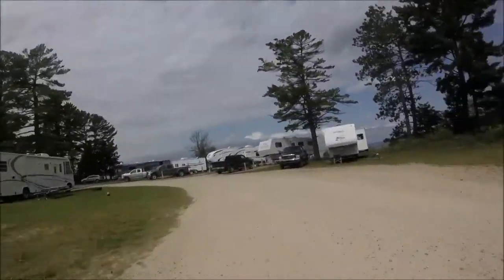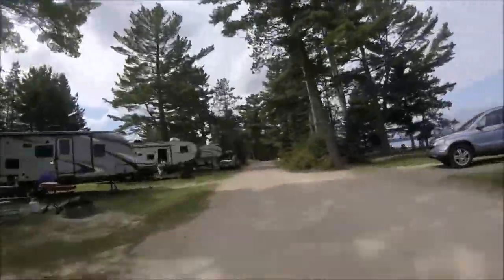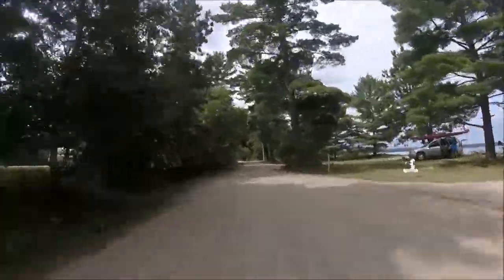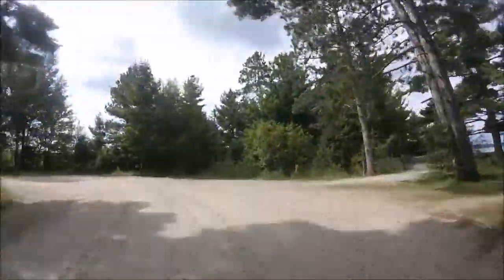Feeling more of that dead air. And pets. I didn't hear any yapping out of control pets, but, you know, there's always pets here, which is cool. And all the sites appeared pretty level, but again, I'm just feeling dead air here, and I didn't actually camp at this place. But I would.